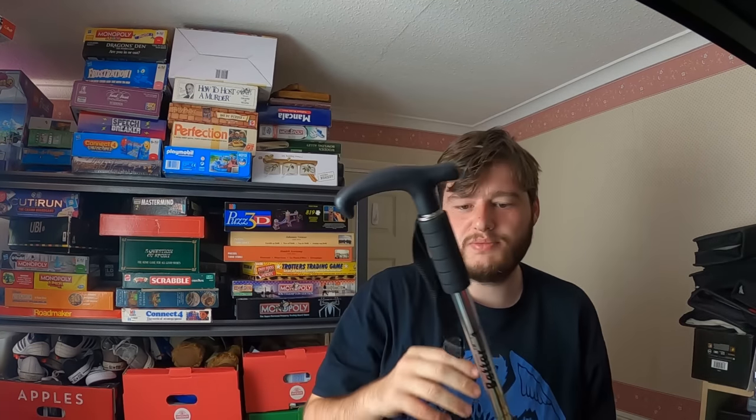So this is one of those items I picked up a while ago in a charity shop, and I never got round to listing it. So it's an anti-shock, aluminium walking slash hiking stick. It's got a really nice handle, it's got foam, and then on the bottom it's got this shock spring system. I had this for ages, like a month, and I never listed it.